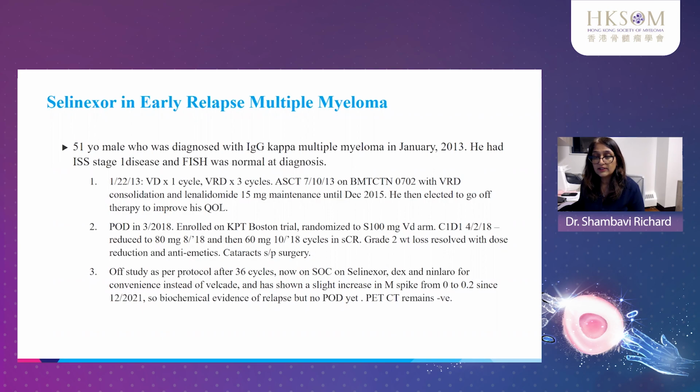After 36 cycles, as per protocol, he went off study, but continued on standard of care selinexor, dexamethasone, and Ninlaro instead of Velcade, really for convenience, and did very well for a while, and has now started to show a slight increase in his M spike from 0 to 0.2 since December of 2021. So biochemical evidence of relapsing disease, but not actually a progression of disease yet by IMWG criteria.